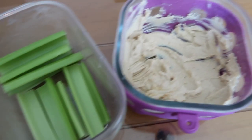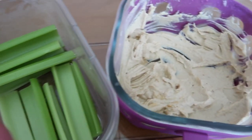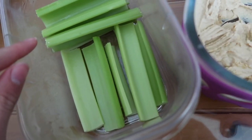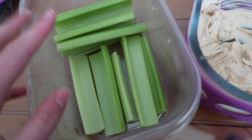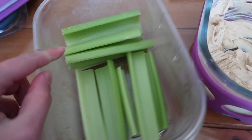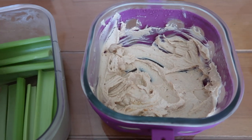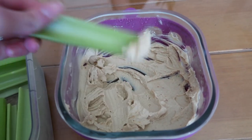Okay, so this is my snack before I decide to make dinner. I just cut up some celery. I cut up a whole 2 stalks of celery for the week and put it in this container, and I've just been snacking on it throughout the week. And I made some homemade hummus. I can link that recipe for you guys down below. But yeah, this is just my snack.